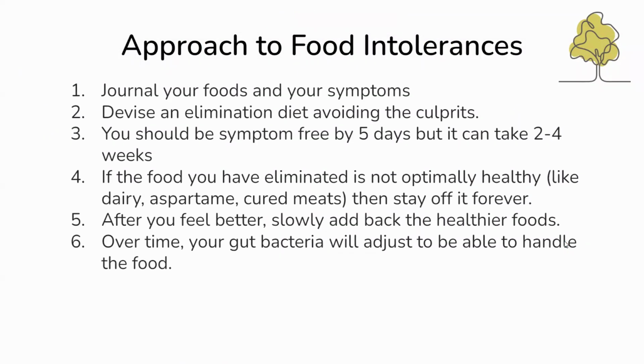So what is a general approach to food intolerances? Well, here's what we recommend. First of all is journal. You've got to journal your foods and your symptoms. Write down what you ate and what symptoms you got. This will help you zero in on what foods are causing a problem for you. And then devise an elimination diet where you cut out all of the culprits. You want to get to a point where you're not having any symptoms at all.